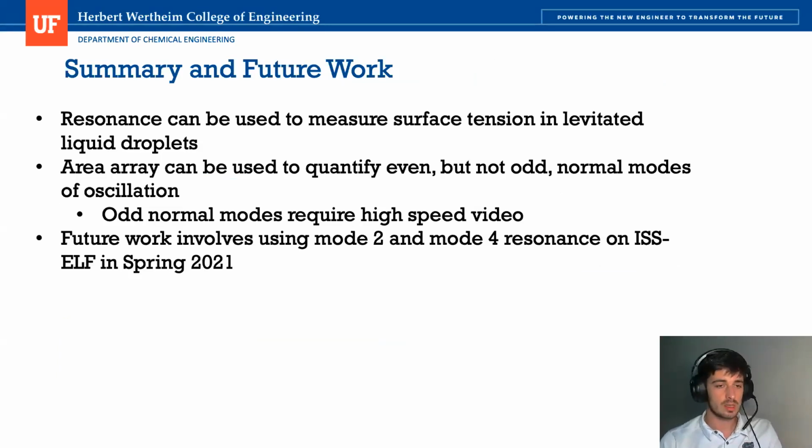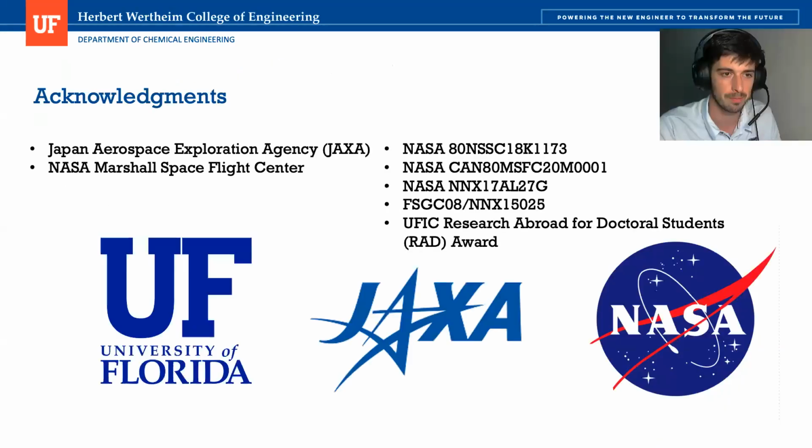To summarize, resonance can be used in this fashion to measure surface tension in levitated liquid droplets. The area array used on the ISS and at JAXA can be used to quantify even normal modes of oscillation for the measurement of surface tension, but this cannot be done with odd modes of oscillation. They require high-speed video. Future work will involve using mode 2 and mode 4 resonance on the ISS.